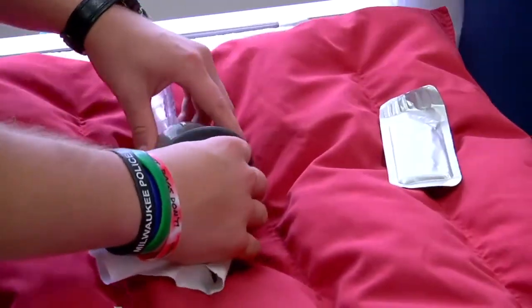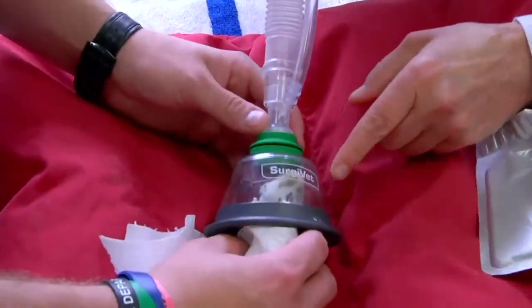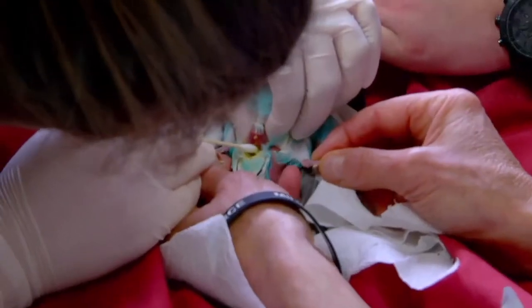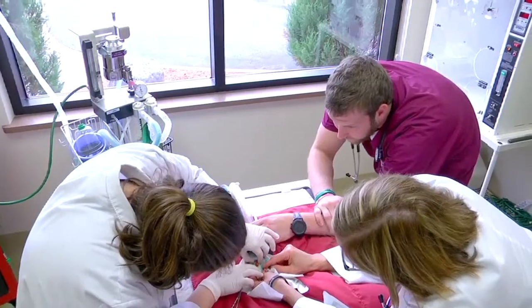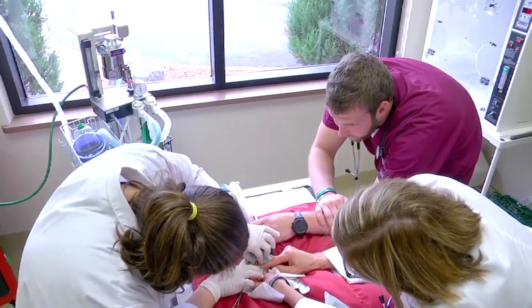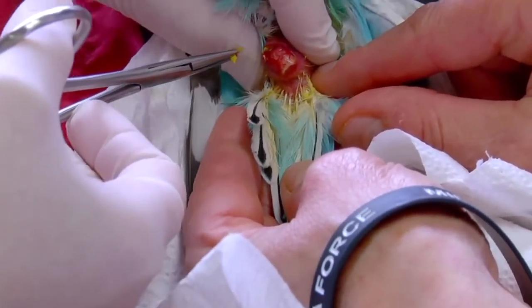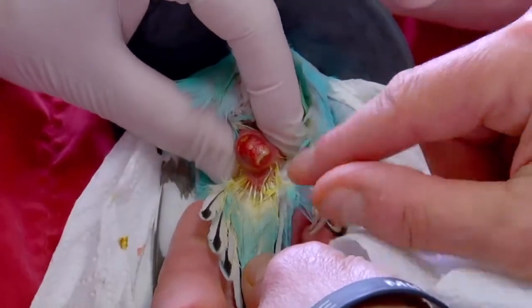We're putting her down with a mask. You can see her little face in there. And then when she closes her eyes, she's already down. Okay, so now we found that we're going to have to open up the uterus.